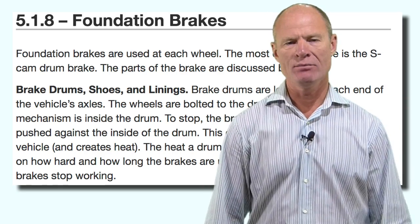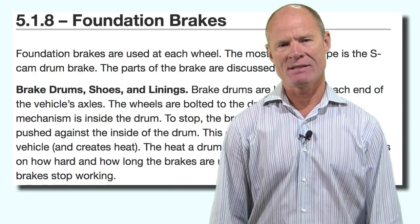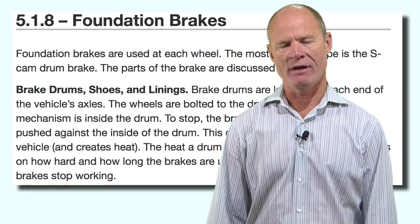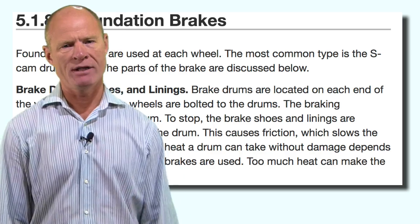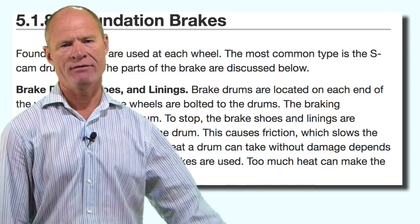Disc brakes are beginning to make inroads into the commercial driving industry, and the reason for that is because disc brakes don't experience brake fade. And if you want the complete video on brake fade, you can find that here. I'll put a card up here for you for the complete video on brake fade.